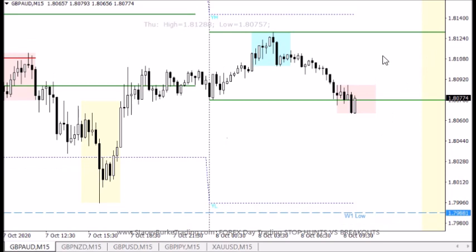So again, as we head into our Governor Bailey, I believe from the Bank of England, is about to speak, we're at the low of the day, and we'll watch how this equity hour performs to either extend down to stop hunt or come back towards the high of the day, getting traders who are short in the Asian session.